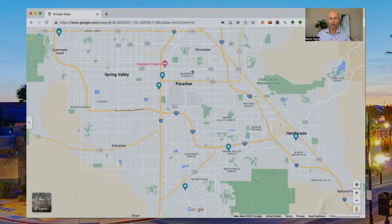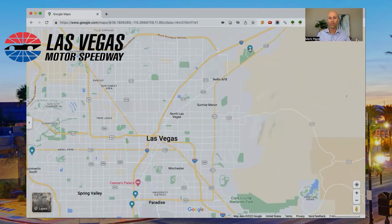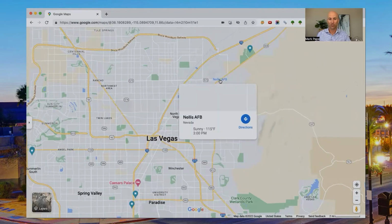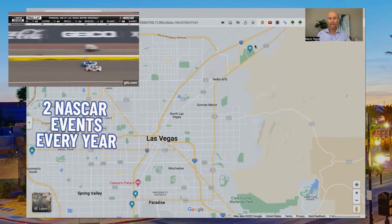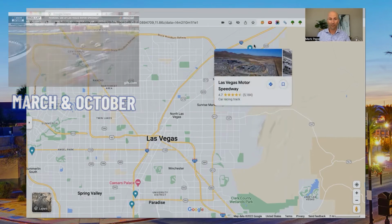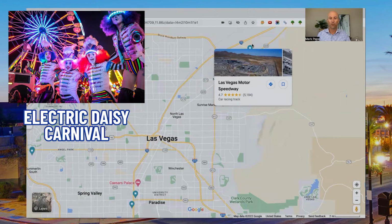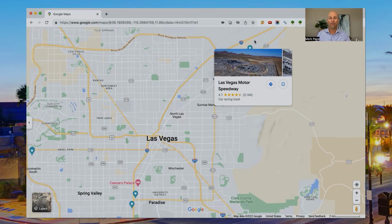The next venue I wanted to point out is a bit north, and this is off of the 15. You've got the Las Vegas Motor Speedway, which is up here in the north part of town, not far from Nellis Air Force Base, which is right here. Just north of Nellis Air Force Base is Las Vegas Motor Speedway, which is home to two NASCAR events every year in March and October. In fact, in October, I believe it's one of the playoff races for NASCAR. And then every May, you have the Electric Daisy Carnival, which is short for EDC, and it brings in a couple hundred thousand people every year for that big carnival festival.